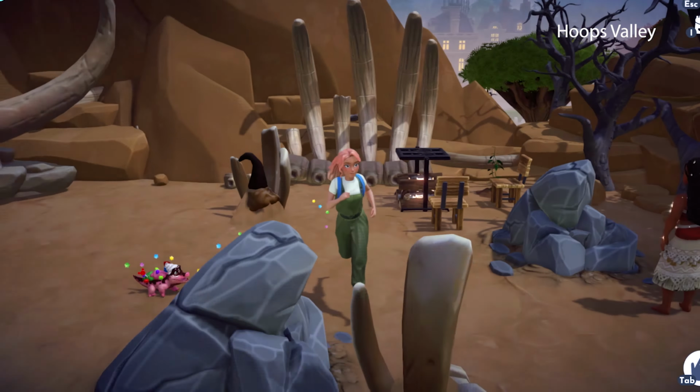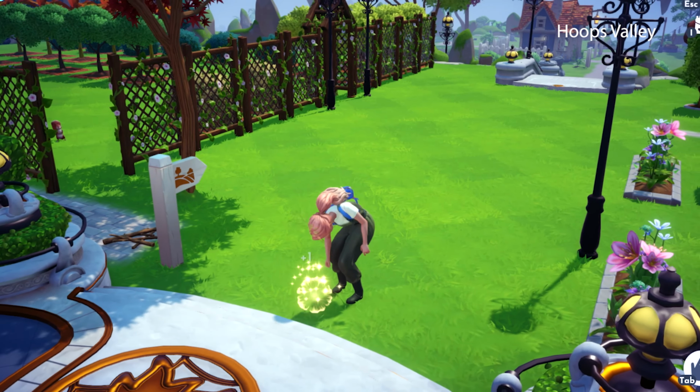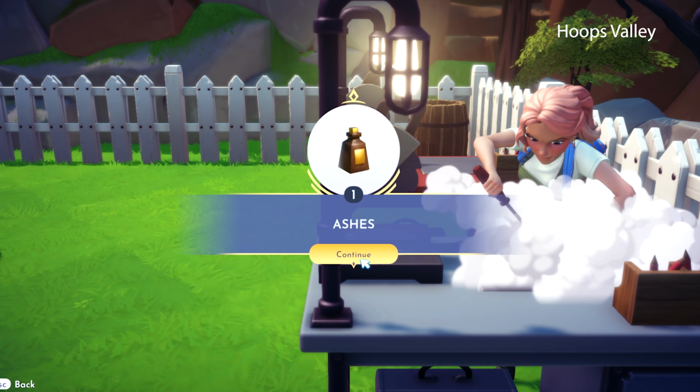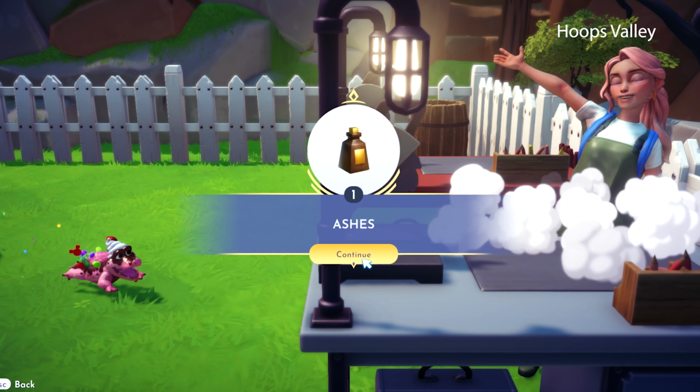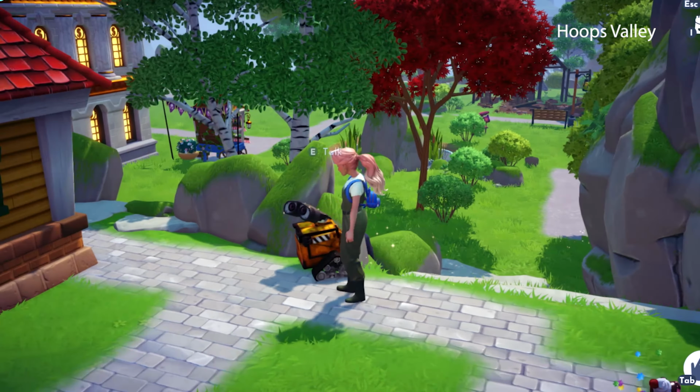Snickerhoops, you still haven't made me that potion that I asked for. Oh, he's right. Okay, let's go work on that task, because I have owed Kristoff that for a while now. Okay, I have everything. Let's make it. And it's done. Snicker Squad, let's see how Wally is doing over here, because I want to make him feel at home.